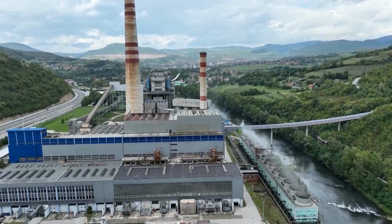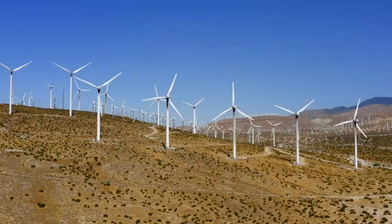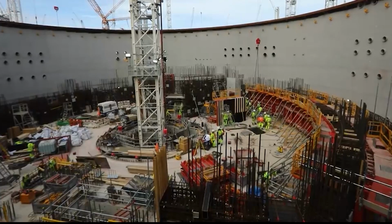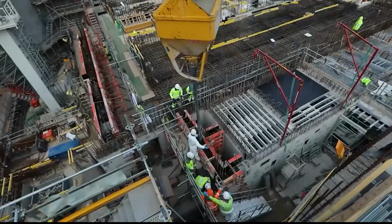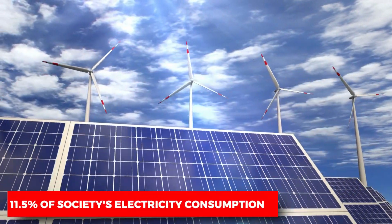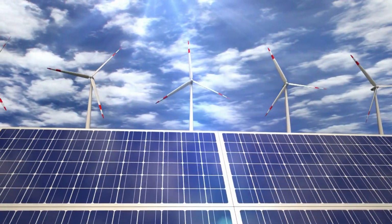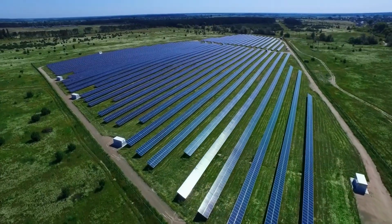China is the world's largest producer and consumer of energy, and as technology progresses, wind power and photovoltaics will have a global advantage. It has climbed significantly in recent decades, but it still needs to meet its objectives for carbon peaking and carbon neutrality. Wind and solar power production in China accounted for 11.5% of society's electricity consumption in 2021, compared to 40% in the United Kingdom, suggesting that more may be done to maximize clean energy development and meet society's expectations.